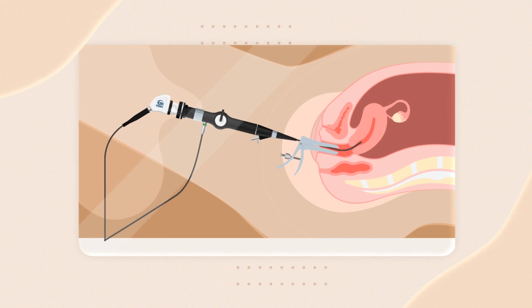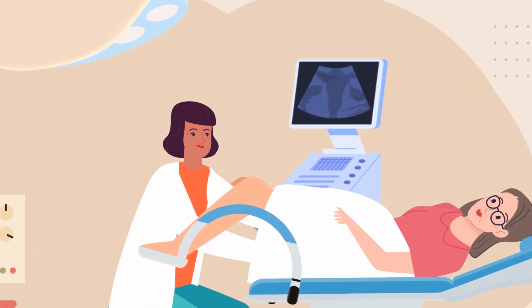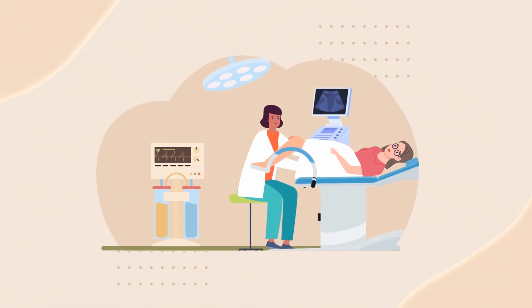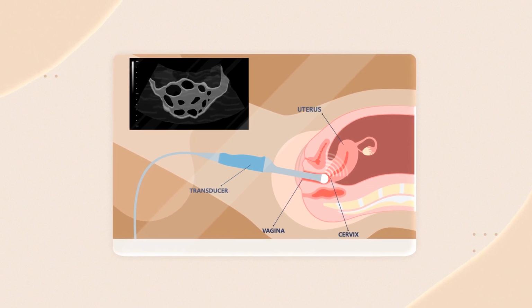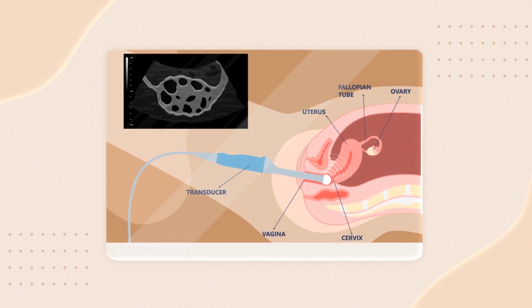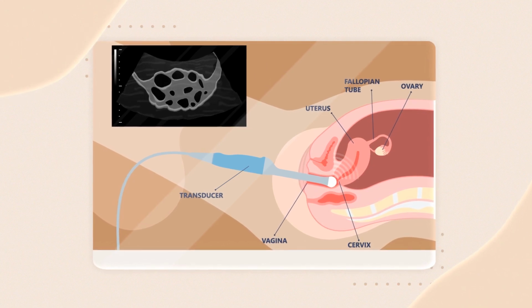And another testing option is a transvaginal ultrasound, where a wand-like device called a transducer is inserted into the vagina. Sound waves are then bounced off internal tissue and organs to provide a video image of your uterus. Doctors will analyze this image to look for abnormalities in your uterine lining.